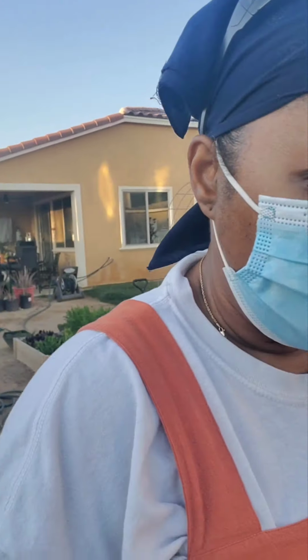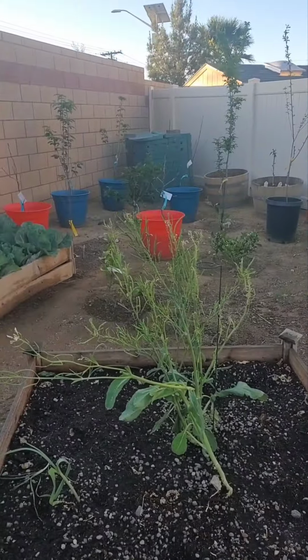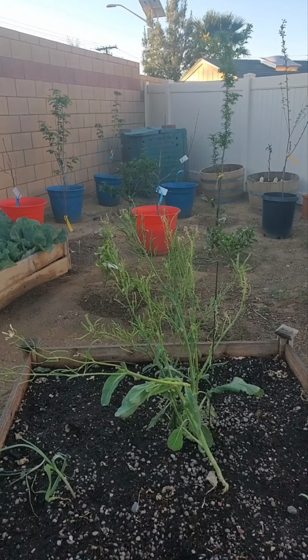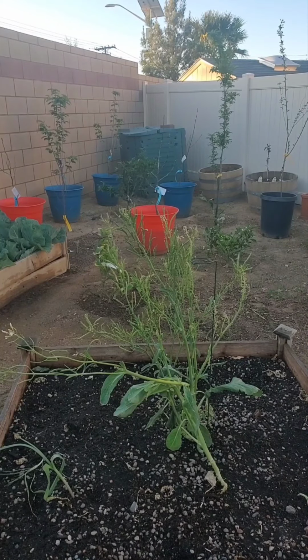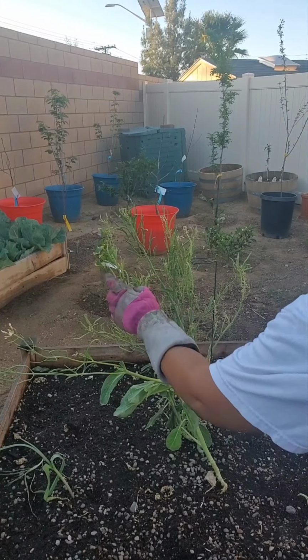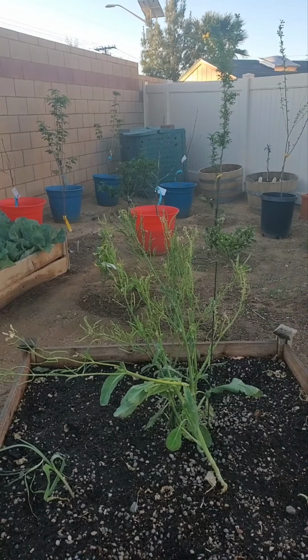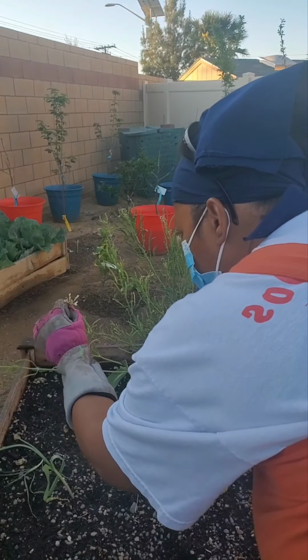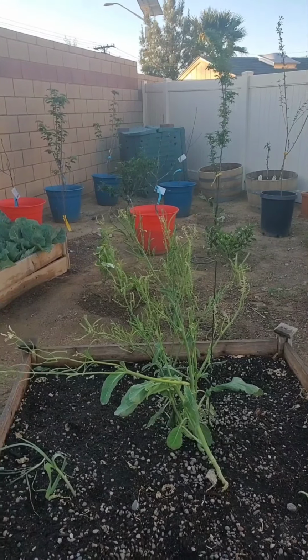I'm bringing you over here to this other garden bed. Let me turn this around. Let me see. Yeah, when I came back from running errands, there were aphids in the line crawling up here, all right here. It was just like an aphid fiesta. Looks like it's still some in there. I'm gonna have to spray some more.